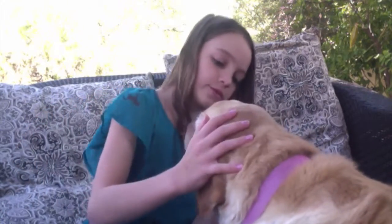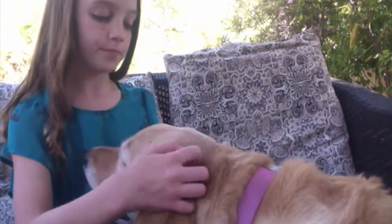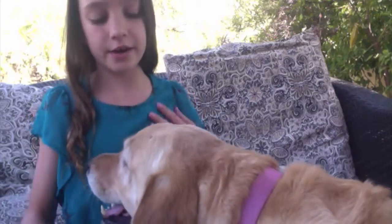And she has a little eye booger. There we go. And just give them a lot of love, really just make them feel safe in the house. Especially when they're really scared, you should do this.